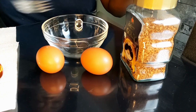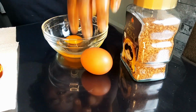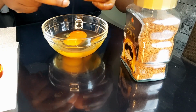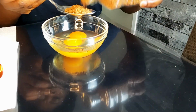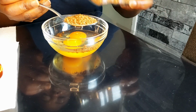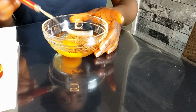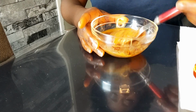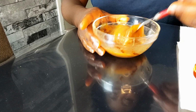So you mix your honey. I'm going to start with the egg, using also the egg white. I'll be using everything. You can choose to use only the egg yolk, but I will be using both. Now I'll be taking a whole tablespoon of my coffee. This treatment is going to help you repair your hair damage, also give you a very nice darker color and thicken up your hair strand.